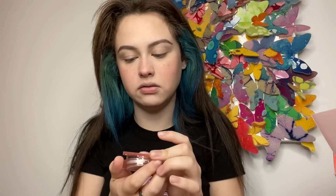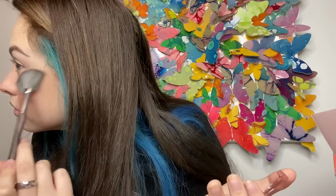Next, we have the highlighter in 01 Gold Star. The packaging is literally so cute. It's holographic and it's faintly pink. Is that just me or is it pink? Like a clear pink? I don't know if you can tell on camera. We're going to go in with this fan brush and just douse it in highlighter because I want to be a glowing goddess. Here we go. Okay, it's pretty doused up. Let's see. Ooh, that is pretty. That is a really pigmented highlighter. Dang, we popping off. Definitely very, very pigmented. Love it.